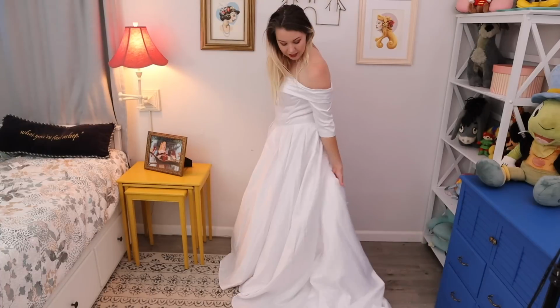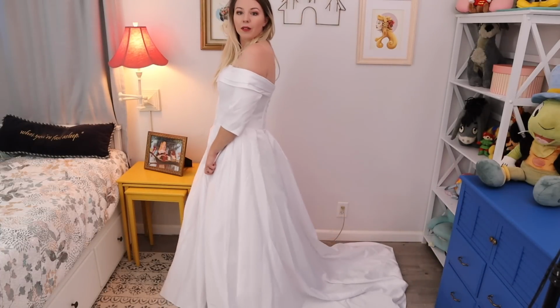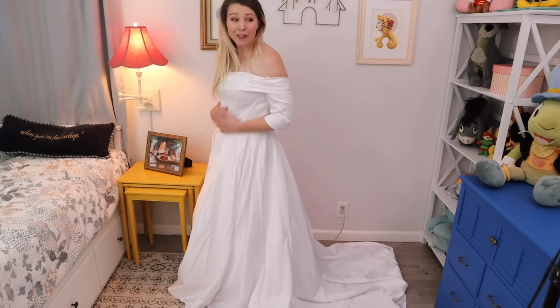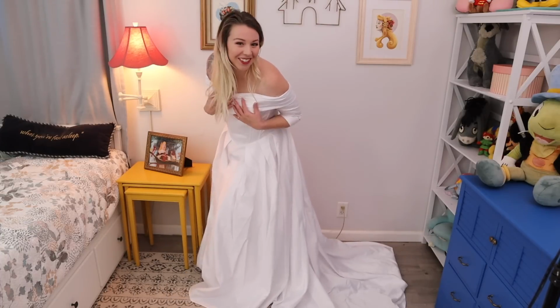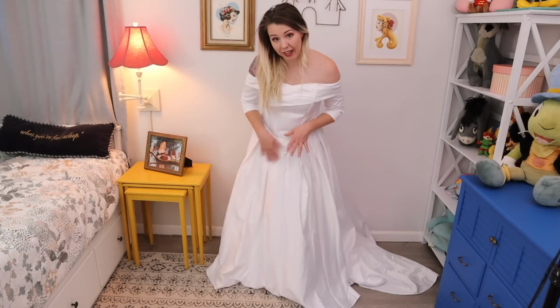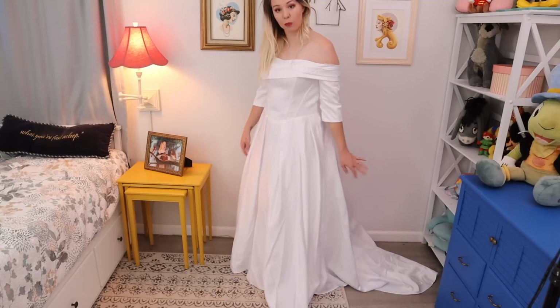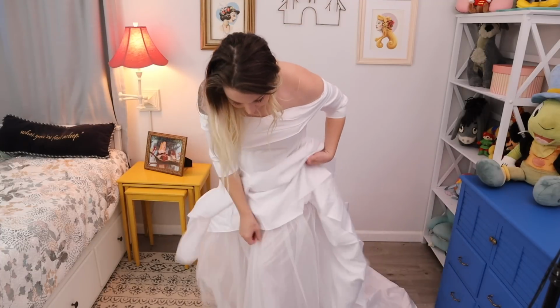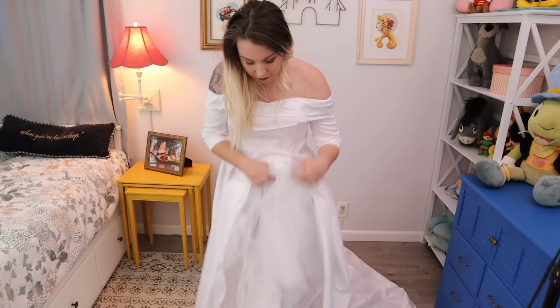It's not a super poofy ball gown, but it is a really gorgeous A-line. This is the biggest train by far of all the dresses. There we go. This feels like a real wedding dress. This one I had cut a little bit longer because I have a pair of heels that I'm going to want to wear with this. And it is lined, so you have the dress, you have the crinoline, and then you have a lining, so it's not itchy up against your legs.